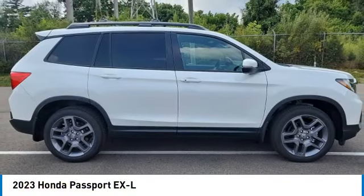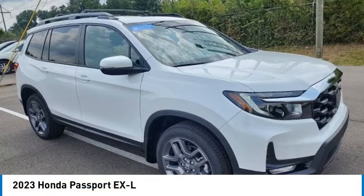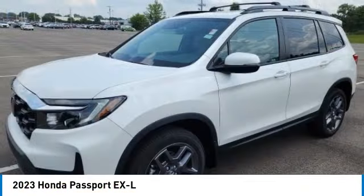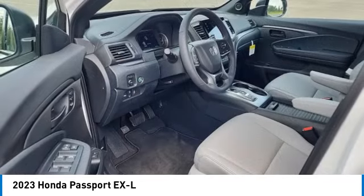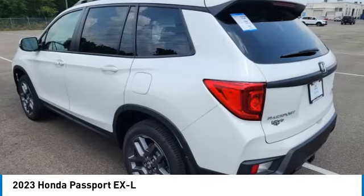Come test drive the 2023 Passport. This compact SUV from Honda is a good compromise of size and comfort. The compact design lets you maneuver well through heavy traffic while still having ample space to carry most anything you need. The Passport gives you the comfort of Honda reliability and quality.